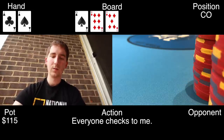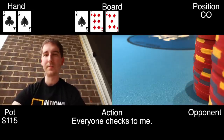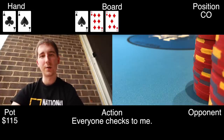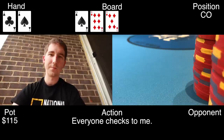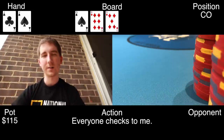I think if we were heads up, or maybe even 3-handed, I'd probably bet and try to get some value from draws, maybe from an underpair to the queen, something like that. But four-way, I just didn't feel like there was that much value in betting. I have a ton of showdown value. I can evaluate turns and rivers, so I just check.